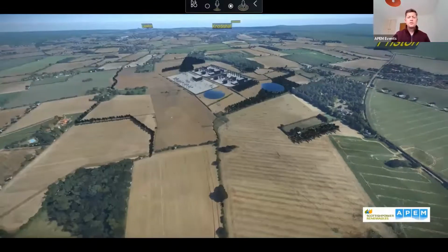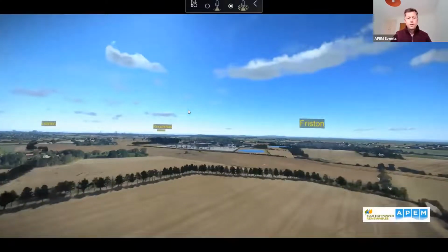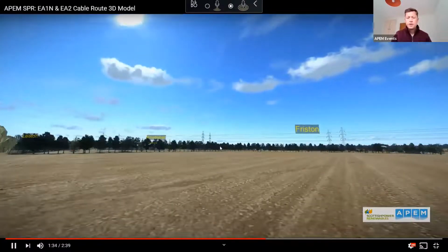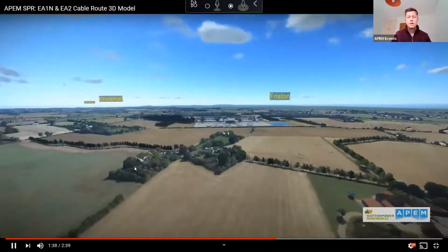And just this next one there is an example of these trees that are coming along here. Those are part of the screening, and then people could see what that was going to look like from their perspective.